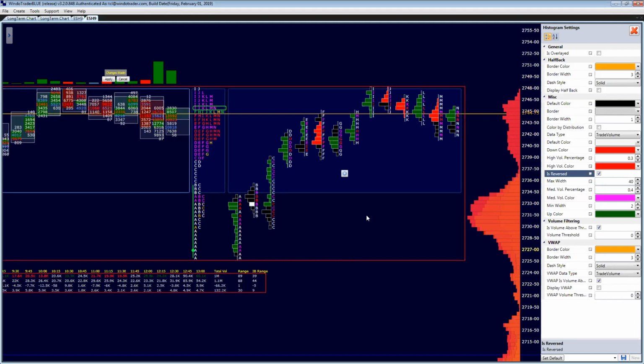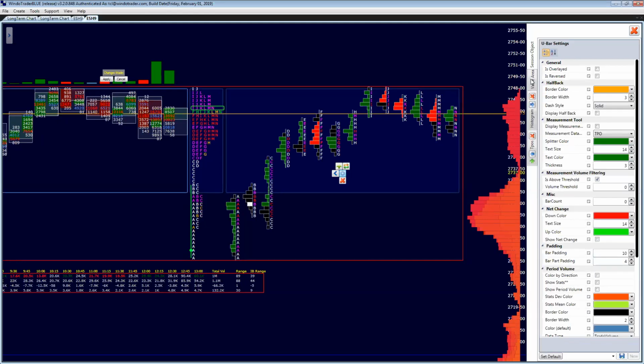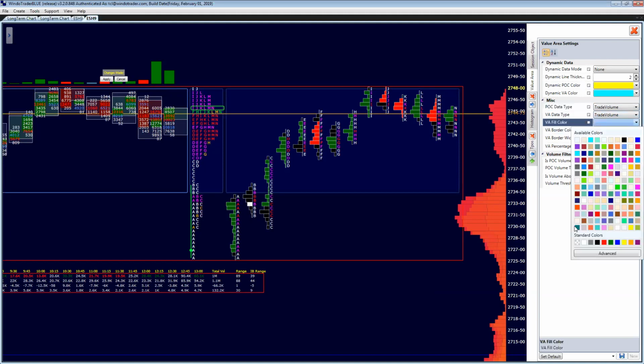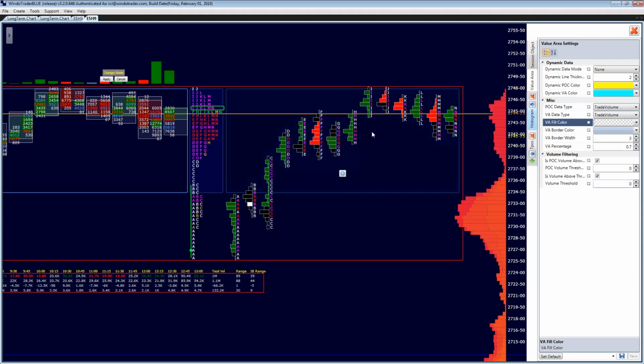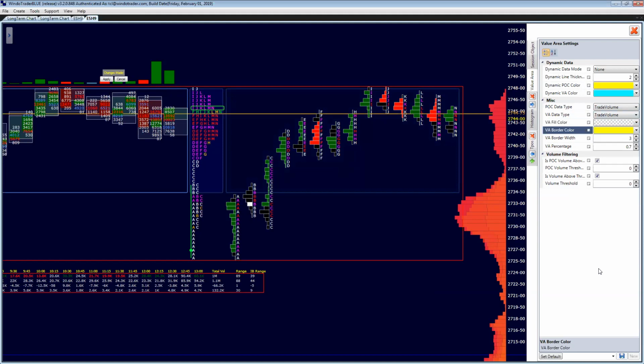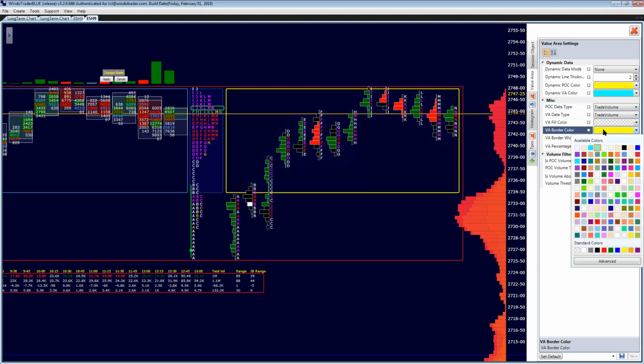For example, if I go here, I click on the blue gear, I go over to the value area. I can change the value area to have the point of control be by TPOs. I could have trade volume. I can change the color, get rid of the fill color right here. I could change the border color very simply, go to yellow if I want.